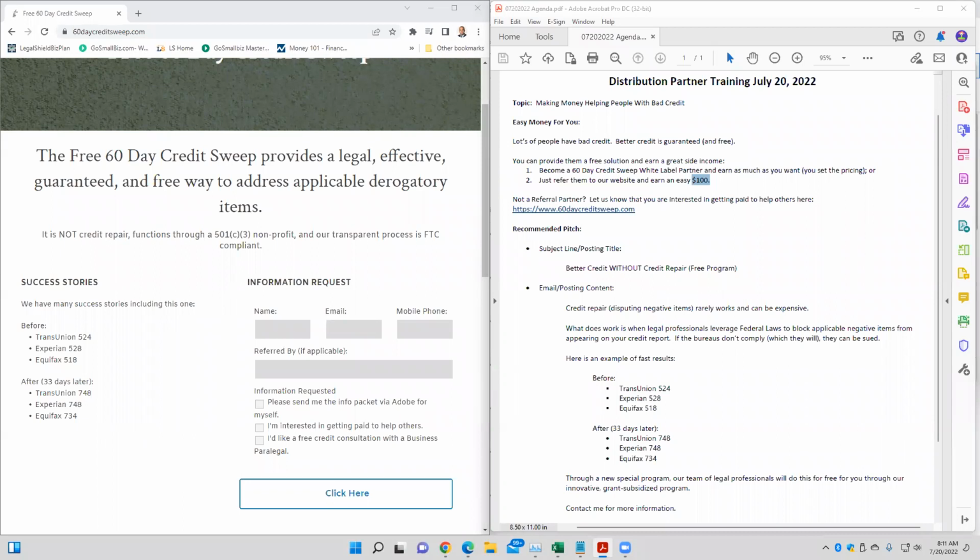And of course, if you want to do more and make more, then you can be a 60-Day Credit Sweep white label partner. Most of these folks are making around $1,000 per deal. We have one young lady in South Carolina, her and her partner actually, so two young ladies in South Carolina. They referred in yesterday 6 people. Now they're white label partners, and so they've already collected the money from those 6 people. So they've already been paid. They forwarded us the information so we can go process. So I guess there's a success story for you. Two people that work together as a team, so we'll call them one white label partner, in their first day had 6 enrollments, right? And so that's a good day.